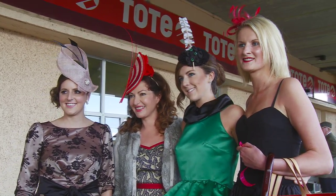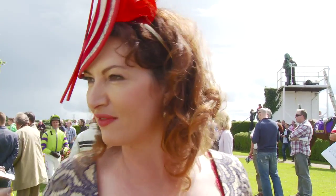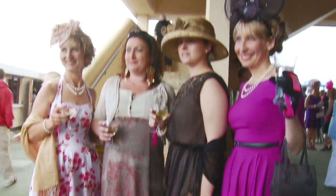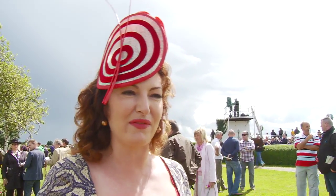I love racing, to be honest. I haven't been to Wexford before, and it's a lovely little racetrack. I mean, it really is very cute. A lot of women that come here today may not dress up every single day of the year, so I think it's a kind of a treat for some people. They put a lot of emphasis into this.